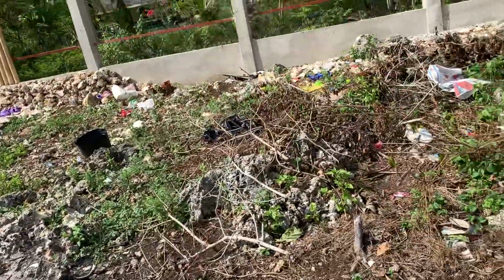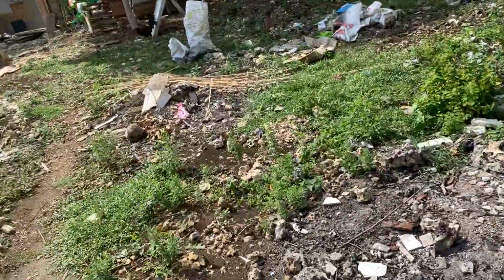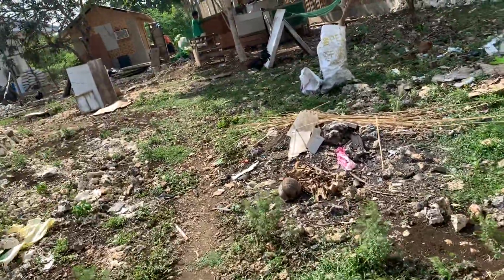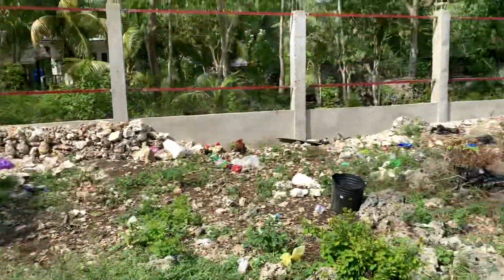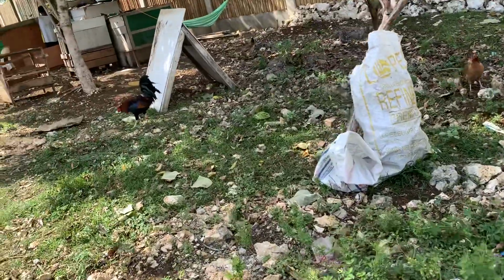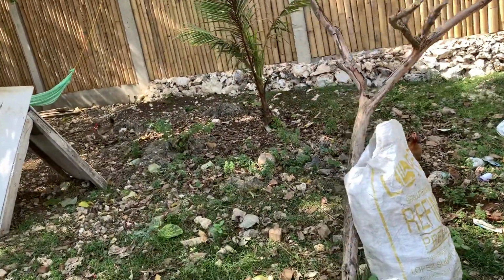This is all going to be cleaned up. It's like a trash mine. Because what happens is we put the trash, we've got to find a better secure place to put it. The dogs get into it and then they rip it all apart. And then you spend a week cleaning up the yard.